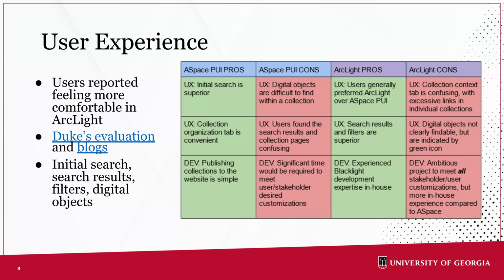If you want a really deep dive into those pros and cons, I would highly recommend checking out Duke's own evaluation of both platforms. It is a bit dated, right? That was done around 2020, 2021, I believe, when they were starting to implement their ArcLight instance, but it really does a great job of breaking down, feature set by feature set, what each platform does. So I highly recommend you check that out. So user experience, again, we found that users tended to slightly prefer ArcLight, but it really was close. You could go either way, and there were features about both frameworks that were good.